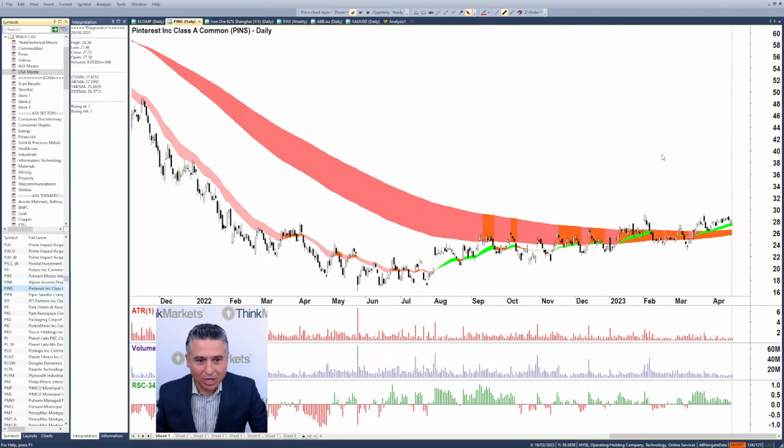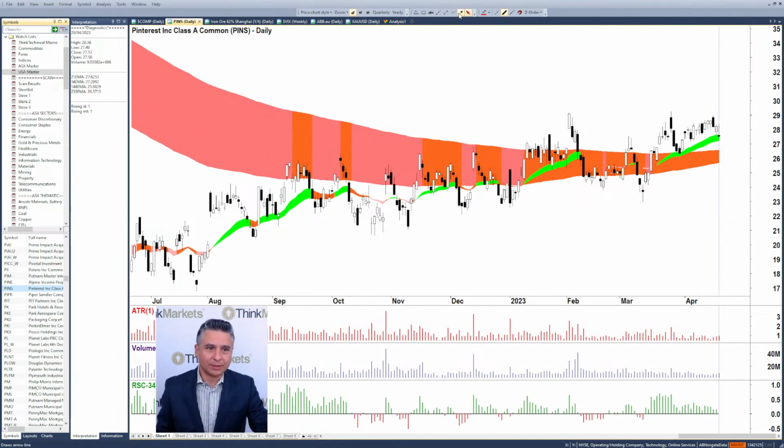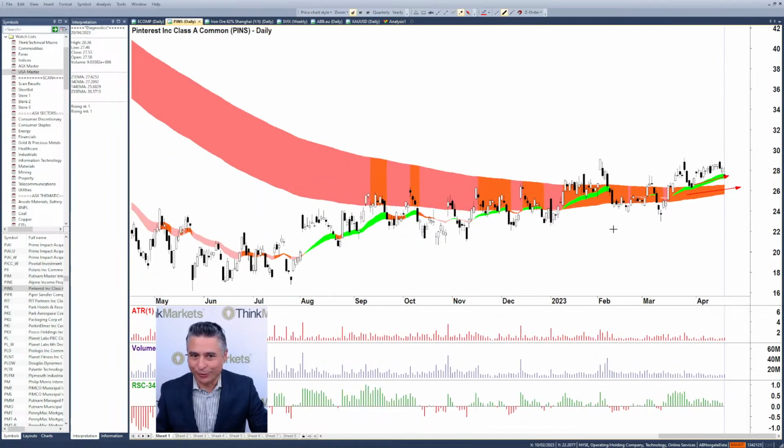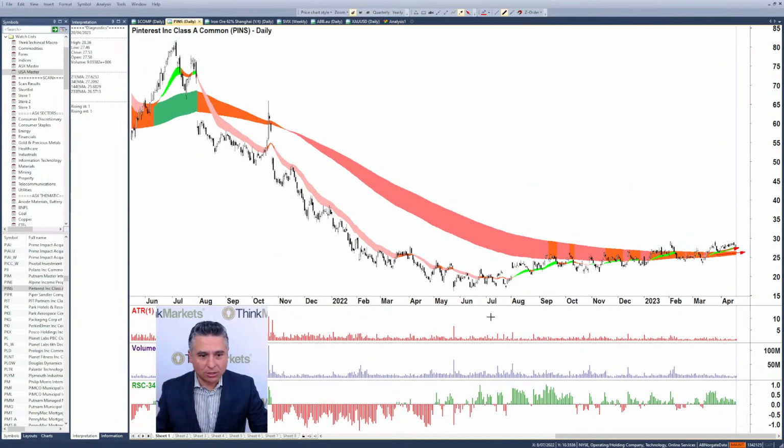But let's have a look at the chart. It's not the worst chart, really. We can see that we have kind of a short-term uptrend, a bit of a long-term uptrend, although it's still very flat. How do you know it's flat? Well, this long-term uptrend is determined by my 144 and 233 exponential moving averages.